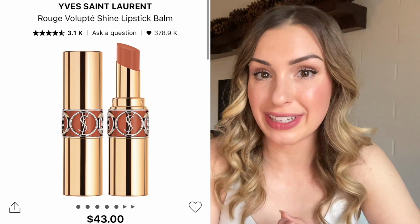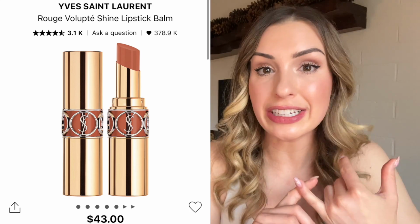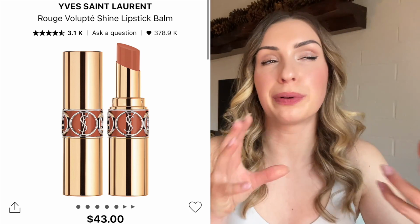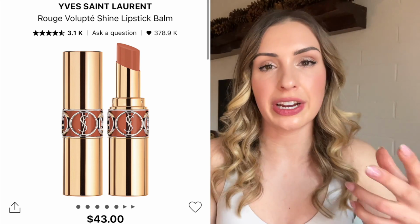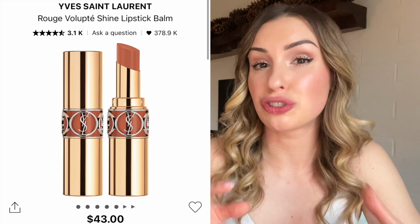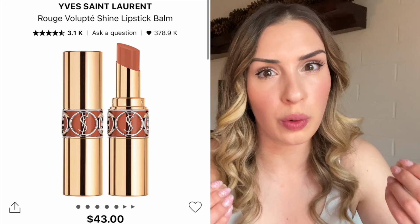The best shades, friends, are Burnt Zalige and Orange Carousel. They're so good. They're nudes, but Burnt Zalige is a little bit deeper. Orange Carousel has this beautiful, slightly nudie tangerine type of look that is so good for summer.